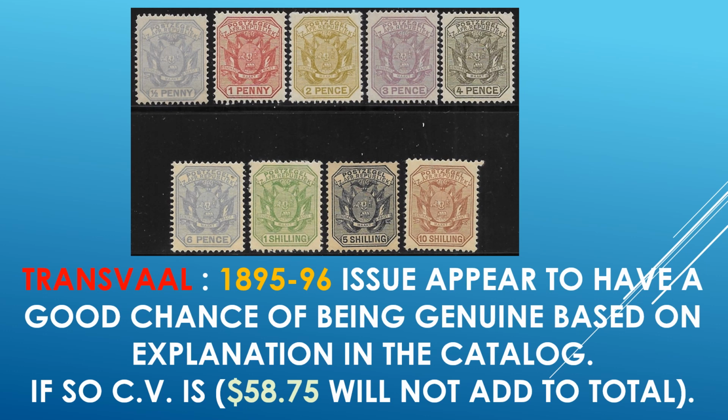For one thing, they indicate the paper being much whiter on the reprints and kind of toned down or kind of beigeish, gray, whatever, of the originals, and a few other little details. But the catalogs do seem to explain that. So it's kind of a 50-50 chance. That's why I feel I'm not going to count this as part of the total value.